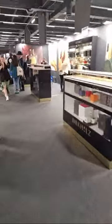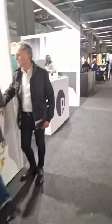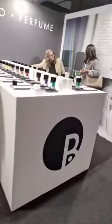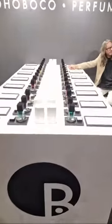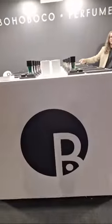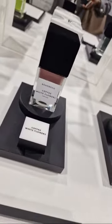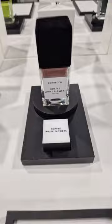Some more brands. Oh, this is a fantastic brand. Such a great line from Boko Boko. Polish brand, so good. With Gilbert. I'll show you my favorite. Coffee and Wildflowers. This is stunning. It's a bestseller, but I love it so much.